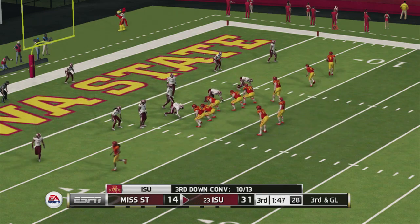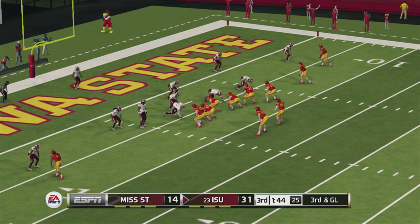Three down, three down. I got you, 88. I got you. Ready. Check, check. Hey, hey, hey. Big dog.